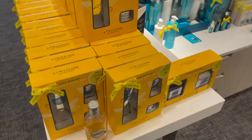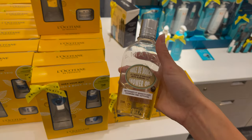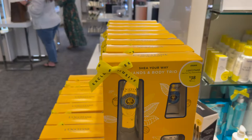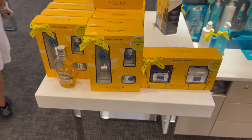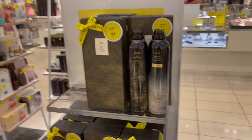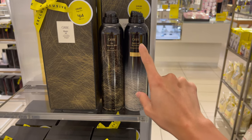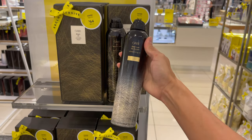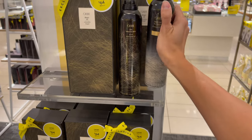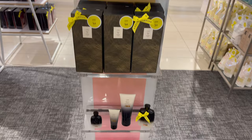Ooh, the L'Occitane. I really like this shower oil. It's really, really good and really nourishing, and this is a pretty good deal. This is the hand cream, but I know they have the oil online. Arebe. I've heard really good things about these too. Dry texturizing spray and the dry shampoo. I may spray a little spritz in my hair right now. Girl's on third day hair and she's looking a little greasy. Super Luxe, $64 for both of them. Arebe is a really expensive hair care brand.